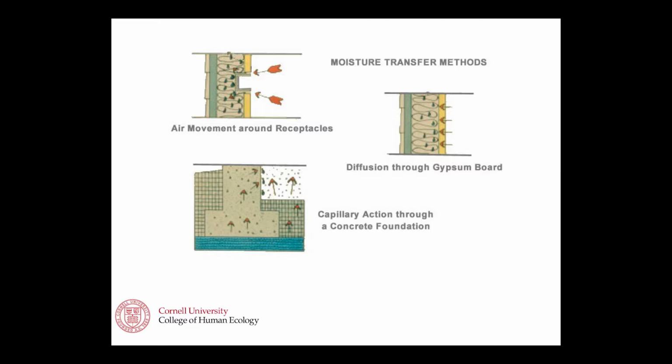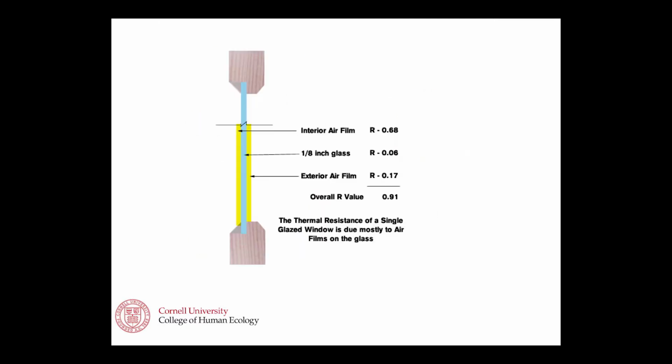Moisture can diffuse through gypsum board. That's why we put vapor retarders, plastic sheathing, against the studs before we put the gypsum up. And moisture can move through a concrete foundation through capillary action, much the same way as if you put a paper towel in a dish of water, that water is going to travel up the paper towel. That's capillary action. It'll do the same thing with concrete and concrete blocks.